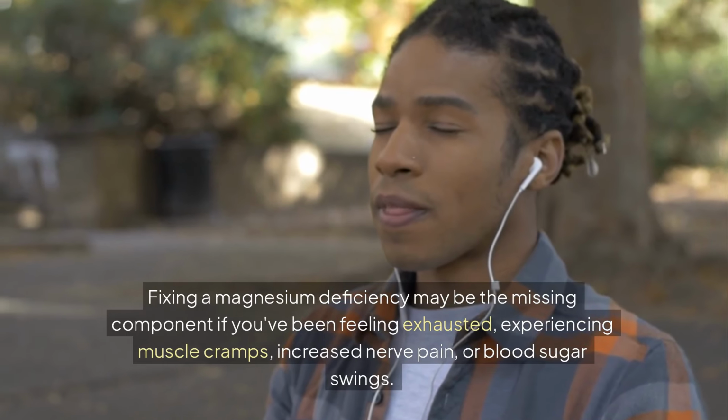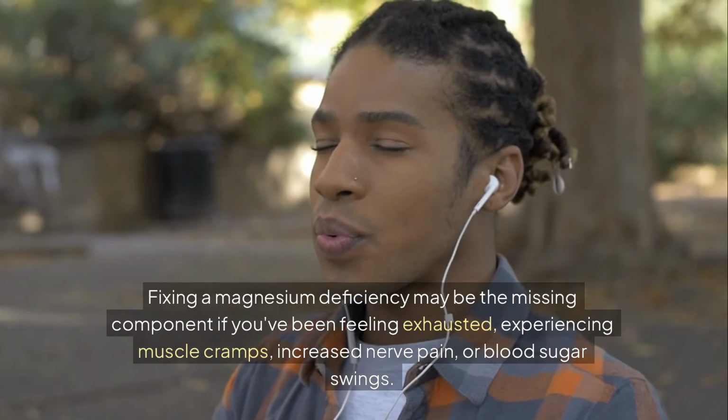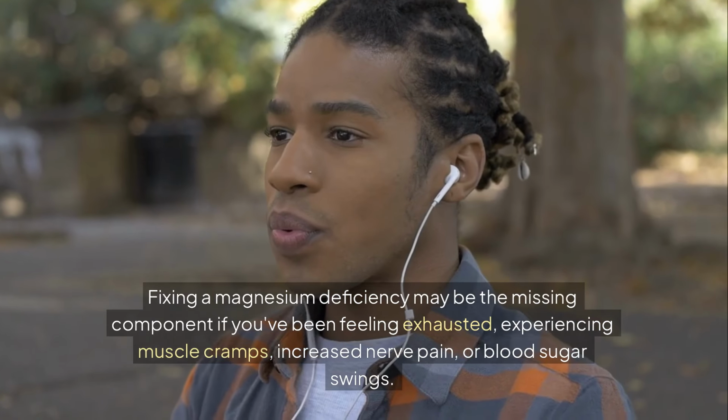Fixing a magnesium deficiency may be the missing component if you've been feeling exhausted, experiencing muscle cramps, increased nerve pain, or blood sugar swings.